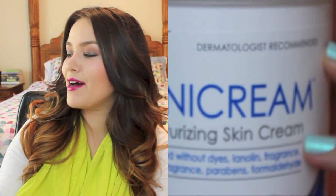The next product I have is kind of embarrassing to show just because of the size, but this is Vani Cream. It's a moisturizing skin cream for sensitive skin, and it is a 1-pound tub of lotion. A couple weeks or maybe even a month ago on Instagram, I put up a post saying that I've been having problems with really itchy, dry legs.